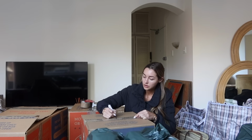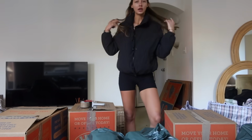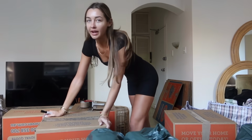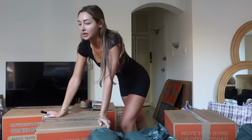Closet, dresses. We're getting through it, guys. I'm getting hot. I'm so excited as well to bring you guys along on the moving in process more than the moving out. I feel like this can be kind of satisfying to watch, but I haven't really filmed myself packing much and organizing.